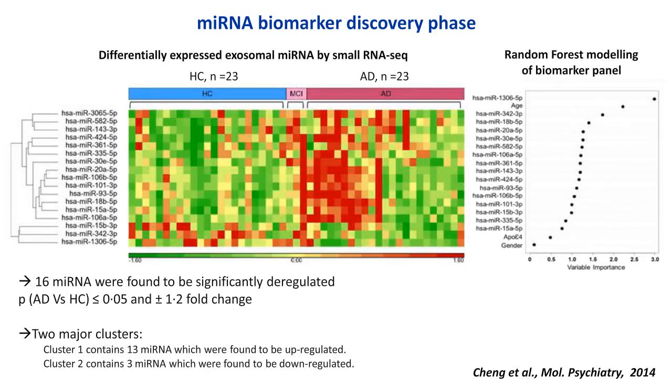So back in 2015, I published a paper where we were able to apply this small RNA workflow to a number of patients with Alzheimer's disease and also healthy controls. And I found a panel of 16 microRNAs that were significantly deregulated in the AD. This comprised two major clusters, 13 microRNAs which were upregulated and 3 which were downregulated. And using random forest modeling, we were able to show that this panel of microRNAs was able to predict AD with high accuracy as well as sensitivity and specificity.